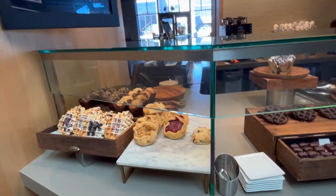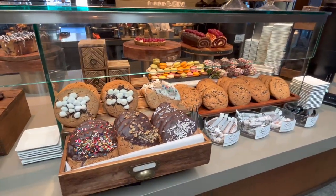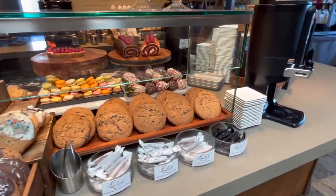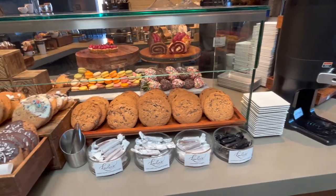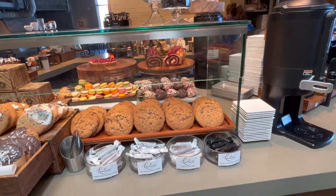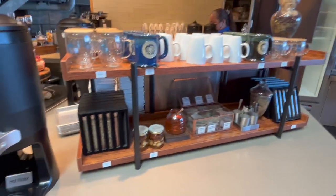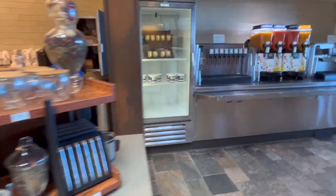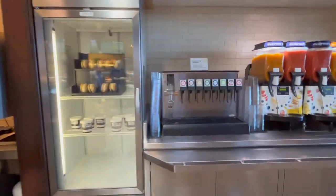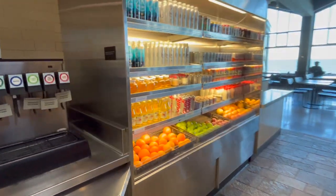Like they've got some really yummy pastries, some really yummy cookies. Look at the cookies. You want a cookie, Amelia? I want those macaroons. Okay, why didn't you ask her for some macaroons? Hi. Coffee and tea. Ice cream sandwiches, drinks and fruit.